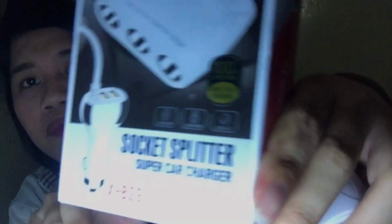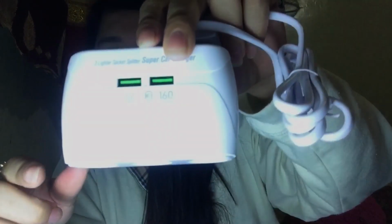So, ito, super car charger. Ito. So, feeling ko sulit to for 300 pesos. Meron siyang dalawang saksakan dito. Meron pa siyang saksakan dito. And then, meron siyang another saksakan dito para sa car.